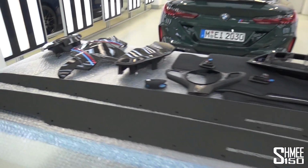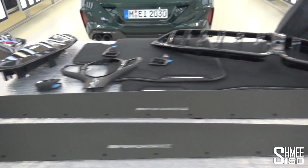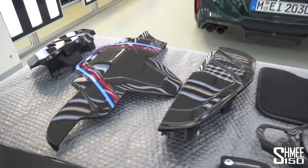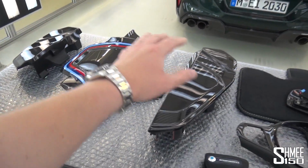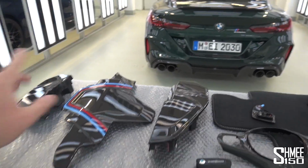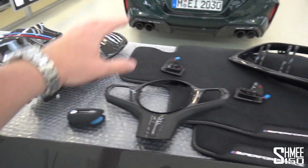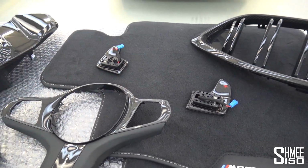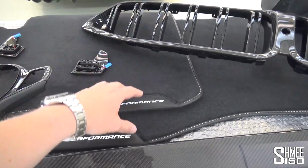With the car in place, let me show you what we've got on this table then, the different parts that are going to be installed onto it. So starting from the left, we have the three pieces of the extended engine bay covers, all carbon fibre. Going to have a look at those in a second and where exactly they will go. Then we have some of the inside parts. We've got the steering wheel cover, and we've got the carbon fibre shift paddles for the back of the wheel, plus the floor mats as well.